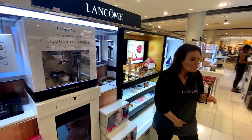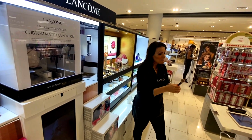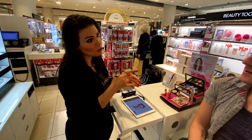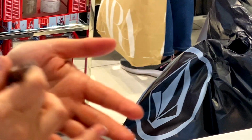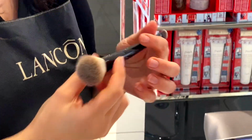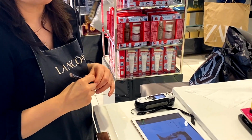Normally a foundation brush is usually a fine, thin brush. This one is thicker because you're getting more of a whipped airbrushing effect. It looks like a foundation brush mixed with a buffing brush. Yes, that's exactly what we're doing. We're going to apply it and then we're going to buff it. It goes on really nice and sheer. Cool. Okay, very good.